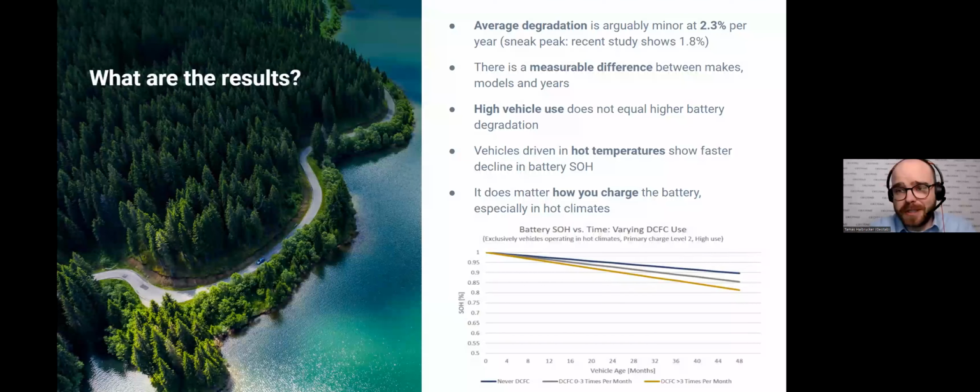What are the key takeaways from this study? One of them is that we do really see high levels of sustained battery health. That means it's not as dangerous a thing as most users would think at first. So yes, battery degradation is a thing, but the amount that we saw in real life is actually smaller than we thought before.